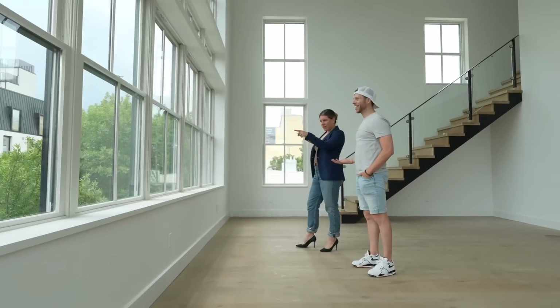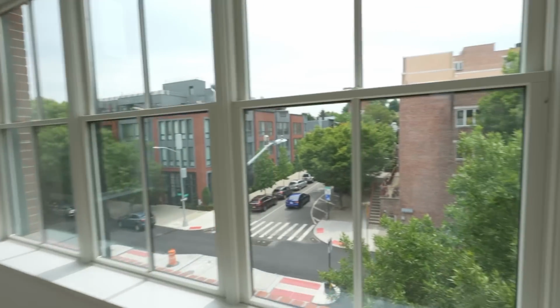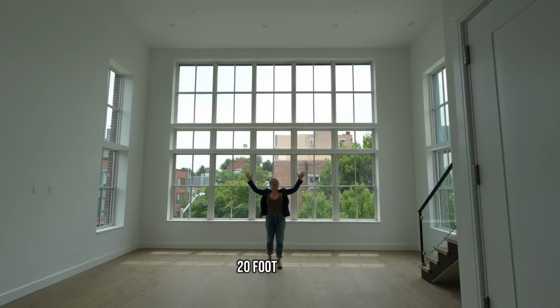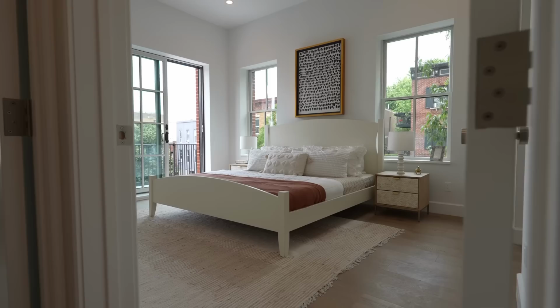Inside this building is a massive apartment that looks like it used to be a warehouse. This is insane. And there's a staircase. This is pretty crazy. 20-foot ceiling. And this place has 3 roof decks. In fact, every apartment in this building is oversized.